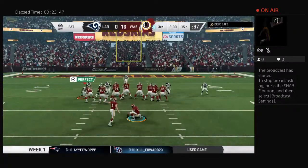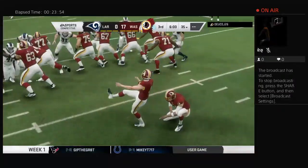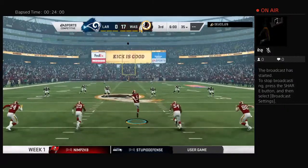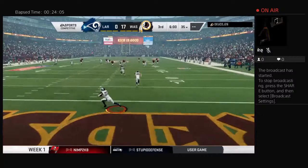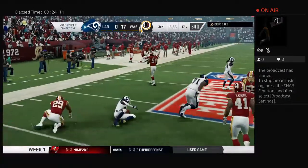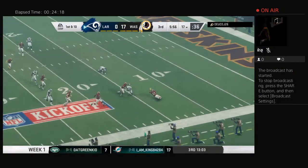Short throw, pick 6 right there. Those linebackers, they love when those short throws come and those eyes get real wide, don't they? How about the anticipation on the play? Reading, reacting, and then the ability to catch the football and take it in the opposite direction. That'll be taken in the end zone. And he will be brought down here at about the 17-yard line.